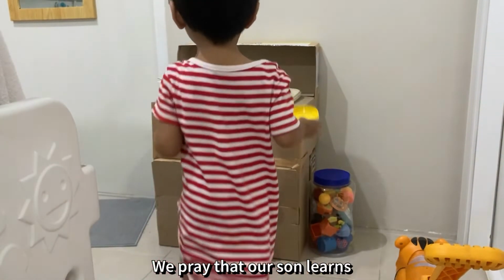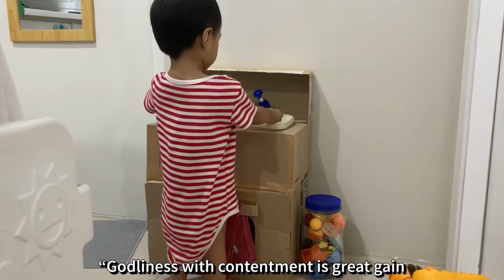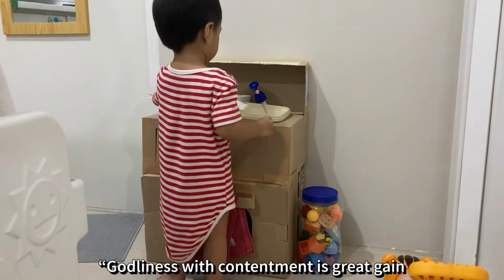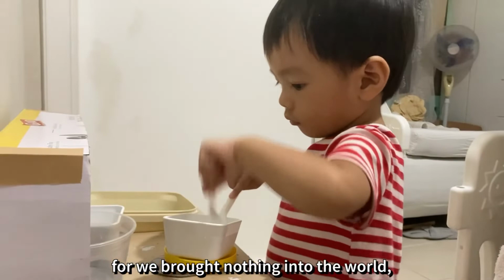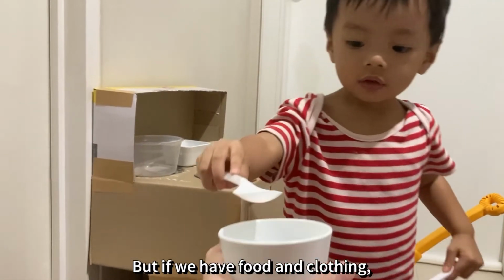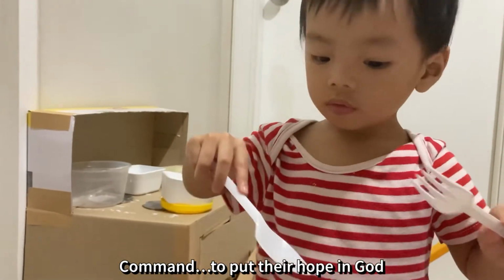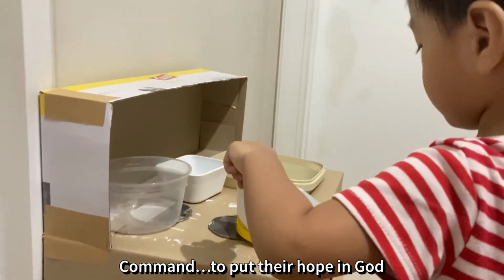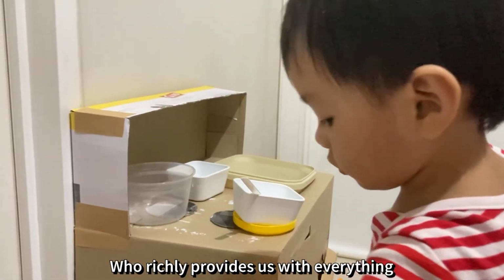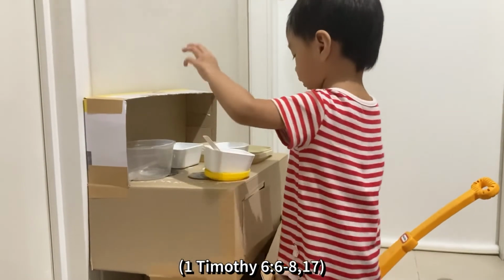We pray that our son learns what Apostle Paul taught his protege, young Timothy. Godliness with contentment is great gain, for we brought nothing into the world, and we can take nothing out of it. But if we have food and clothing, we will be content with that. Command those who are rich in this present world to put their hope in God, who richly provides us with everything for our enjoyment.